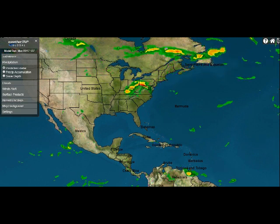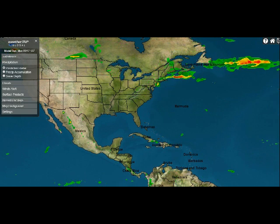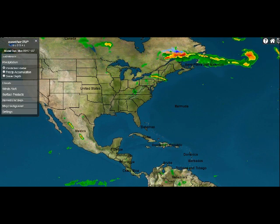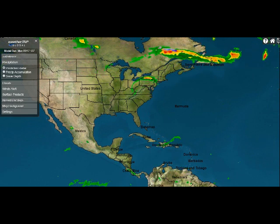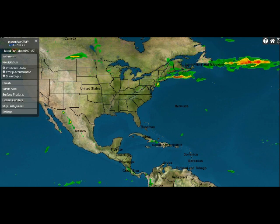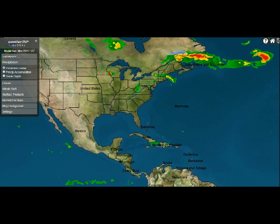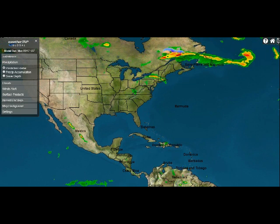But right now, all indications are only the Canadian model indicates maybe a weak system coming across from Africa that might develop in the intertropical convergence zone, but like I said, most models aren't predicting that Isaac is going to make a comeback, and it looks like we're going to get a little bit of a quiet period. Long range, it looks like the beginning of October, some of the models are indicating something could pop.